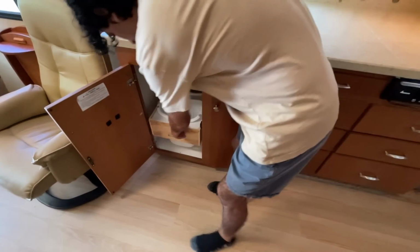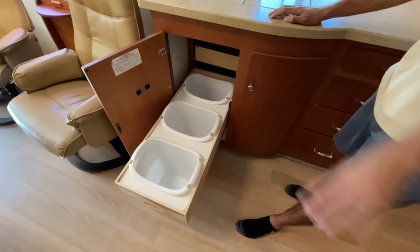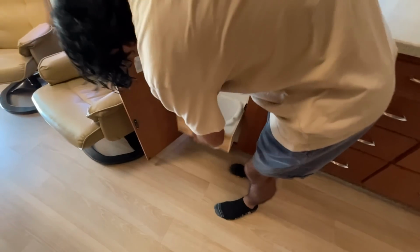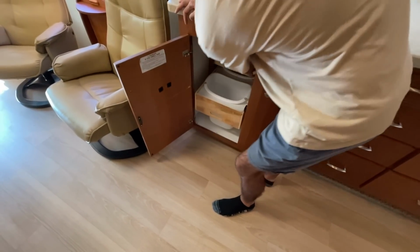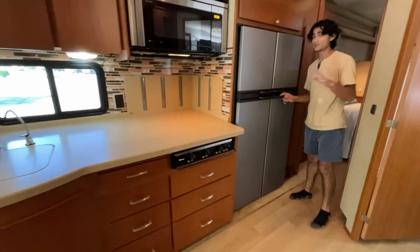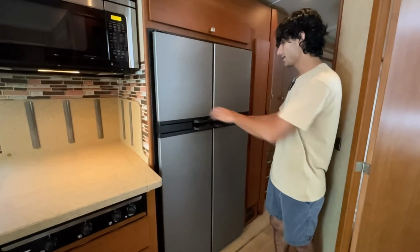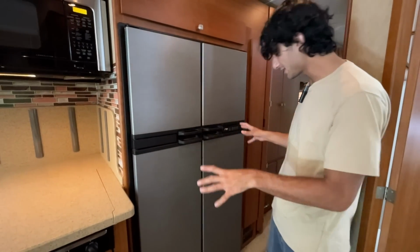I like this too. Check this out. We've got like 3 bags, 3 little trash cans. So instead of having a big height, you got 3 different little trash cans. Many ways of attacking that. Nice drawer up top too. And just a ton of storage in this coach. Now over here, we've got our stainless finished 4-door refrigerator that will run off of either gas or electric. And it does have an ice maker. So that's a pretty nice and standard setup.